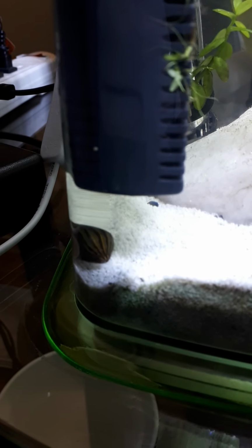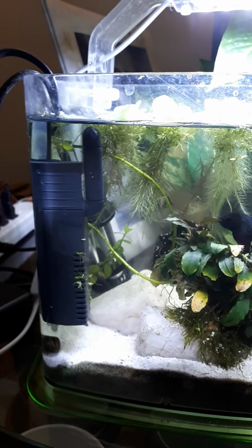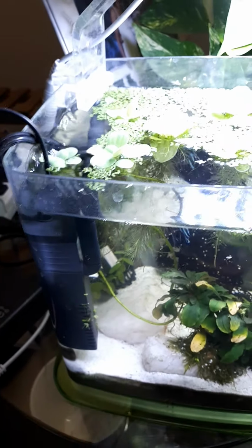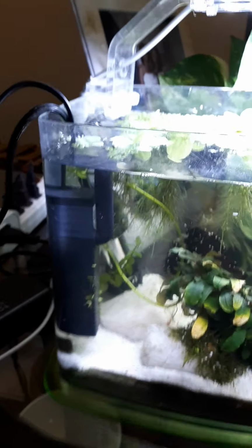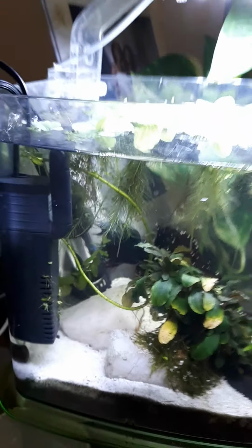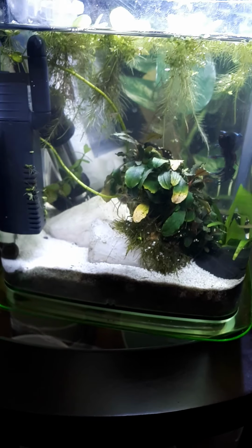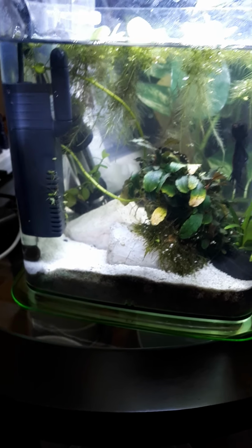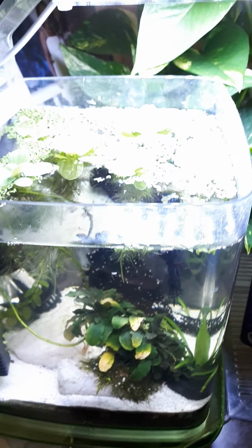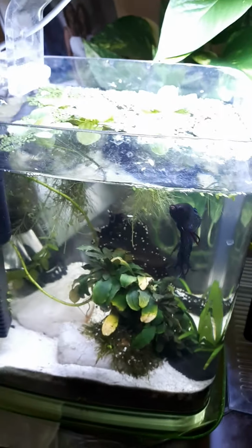So what do I have in here, guys, other than Mr. Nerite snail back there who takes care of the algae? I have, as you can see, an internal power filter, because I believe in filtration for all aquariums. Now, you can have a filterless tank, but that would require you to plant it like crazy. Now, this might work filterless because it is small and it does have a ton of stuff. I actually just threw away a whole bunch of the floating plants because they were just taking over. This is about a quarter of what was in the tank in terms of floating plants.